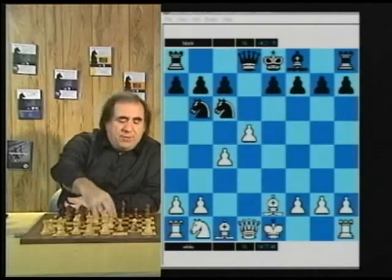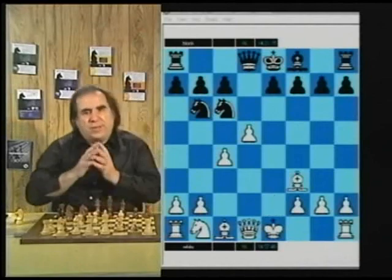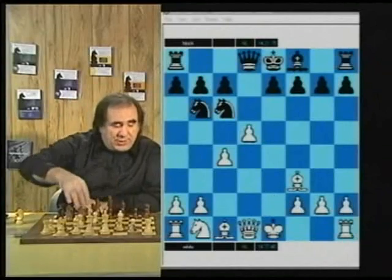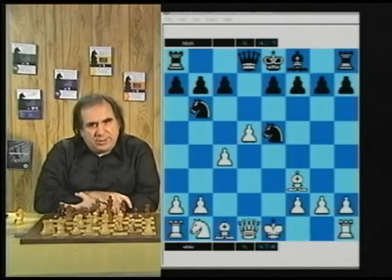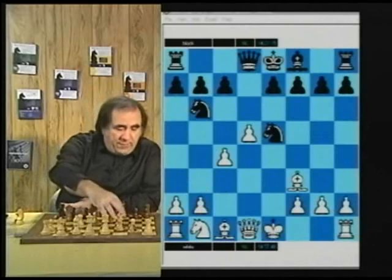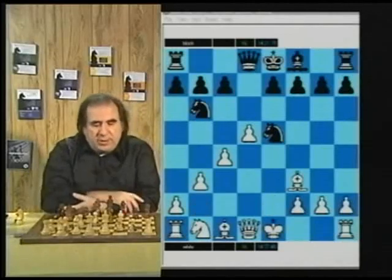Now, what can happen if bishop takes on f3? That was played against me twice as well. Now let's look at bishop takes f3 first, and then we're going to look at g takes f. After bishop takes f3, knight to e5, and here white has two continuations. They have b3, protecting the c4 pawn, or they have bishop to e2. That was played against me twice. B3 I never had in a tournament.